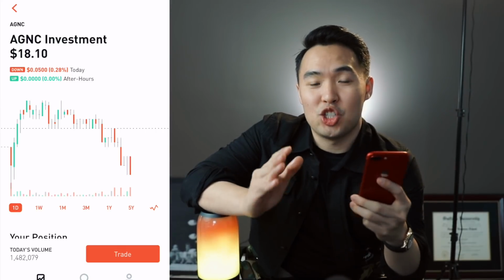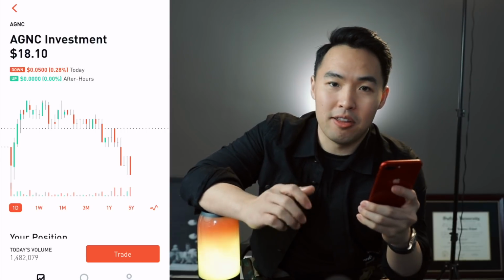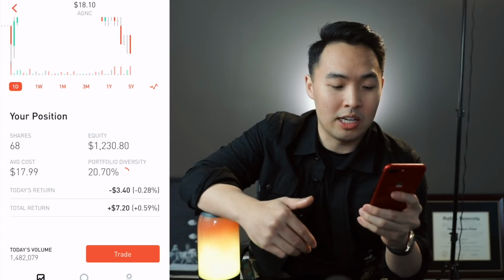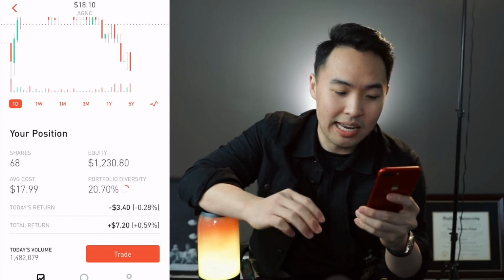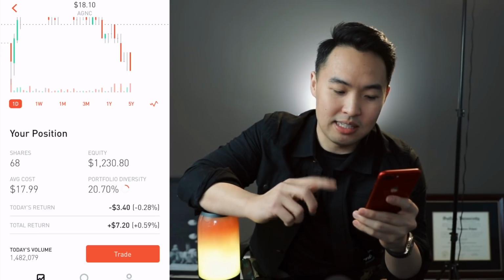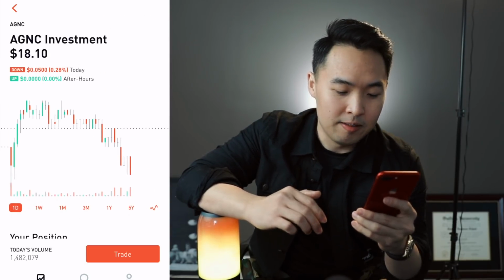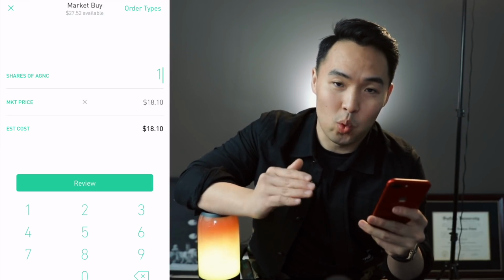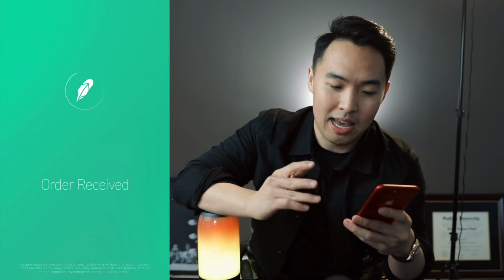For my last stock of the day, I'll be buying AG&C Investments, another staple of my portfolio. Right now it's $18.10. When it comes to equity, I have $1,200 in this company, 68 shares. My average cost is $17.99. I've been buying a lot into this company since January. And today I'll just be buying 1 share. I'm planning to get to 100 shares as soon as possible, and I'll be capping my investment at 100 shares of this company.